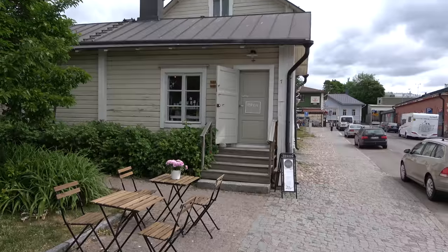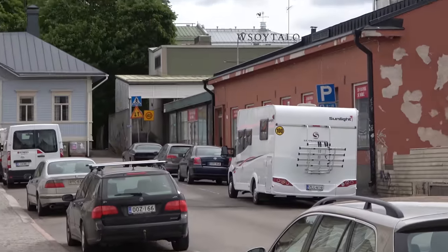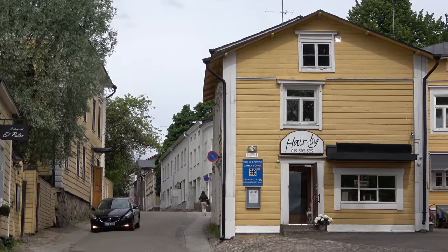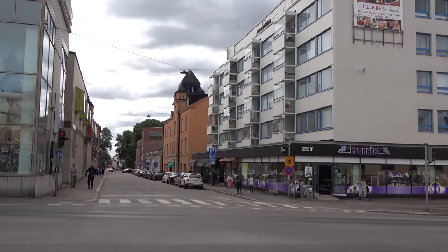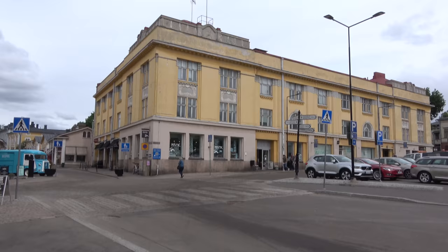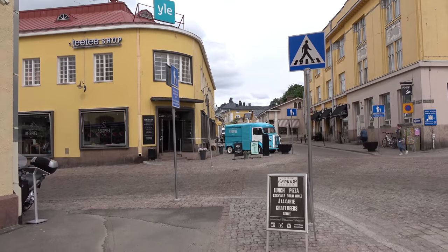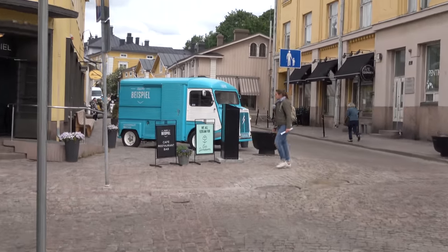Macchiato. This place, very nice. And our house is right there. Porvoo, by the way, is the second oldest town in Finland. Founded in 1380. Let's walk towards the old town. Cool, check it out, an old Citroën truck.